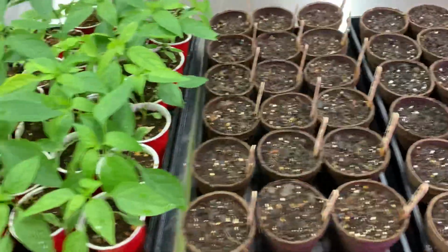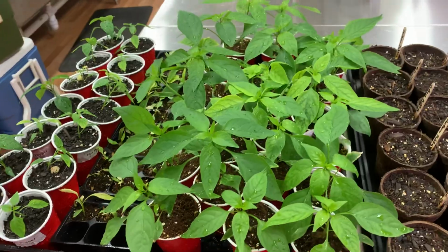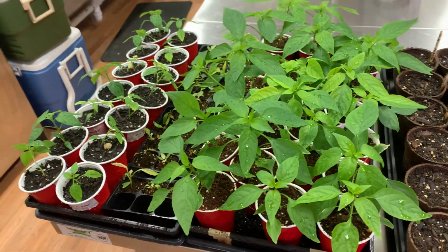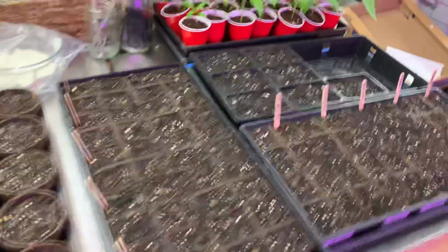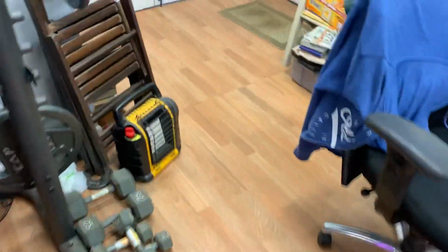We just seeded them. Then we have our peppers. These are all different varieties of sweet peppers and some hot peppers. We have a little bit more peppers over here. And what we're doing, we'll run outside real quick and I'll show you what's going on out on the farm.